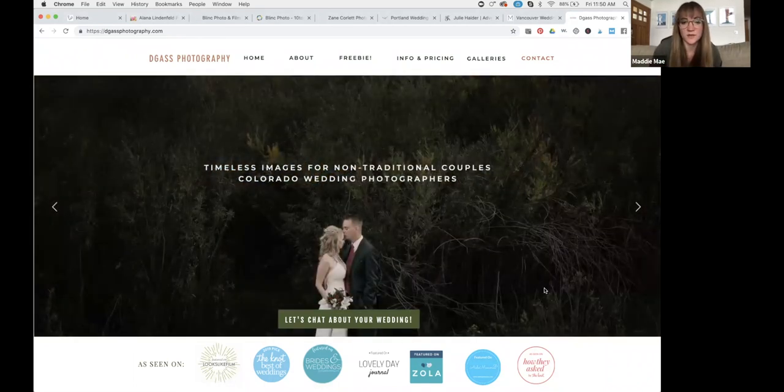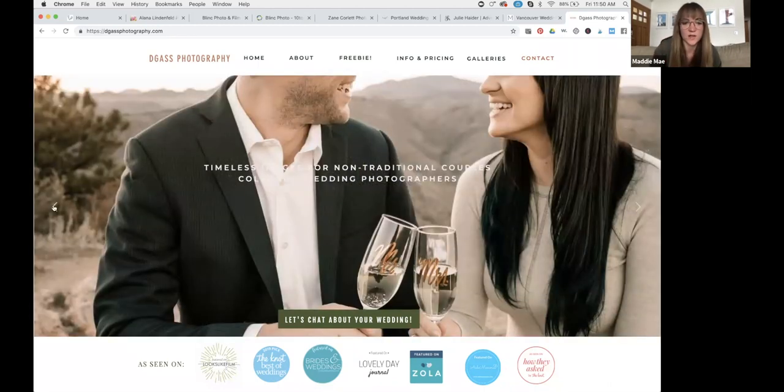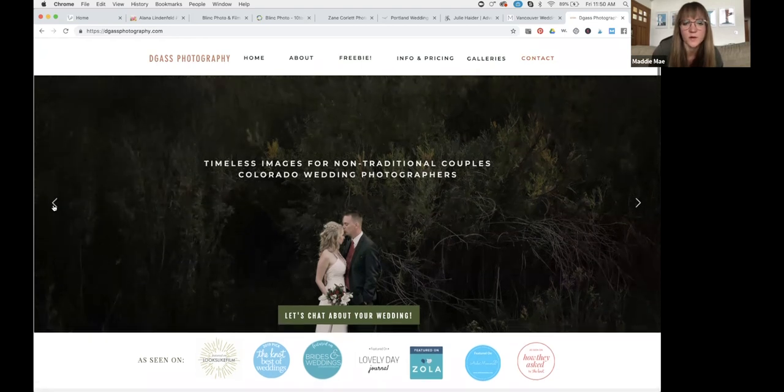Like, it looks great right here. Honestly, you could almost just have that one single image, this one, because it's so easy to read. Timeless images for non-traditional couples, Colorado wedding photographer. Tagline could use a little bit of work. It could be communicating a benefit to me a little bit more. What I mean by that, if I was copywriting this site, I would spend a bunch of time on this, but if I was writing it right now, I would just say, timeless images for non-traditional couples, Colorado wedding photographer.